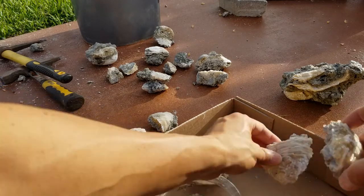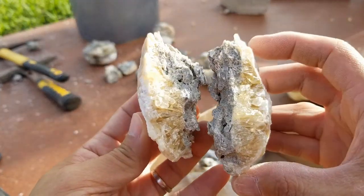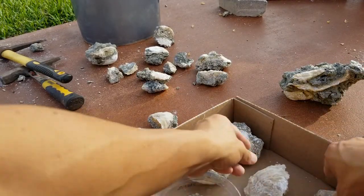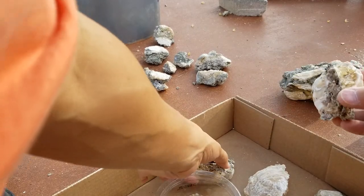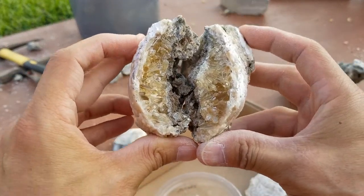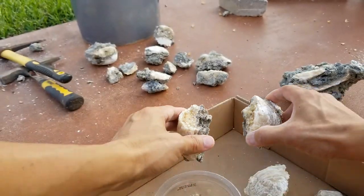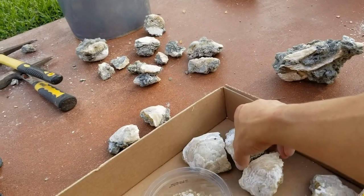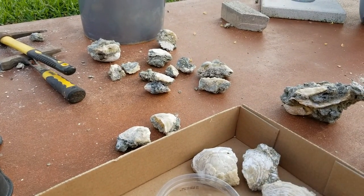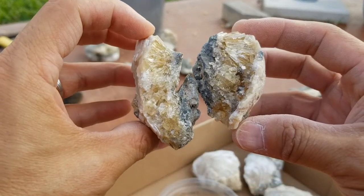And some of these are just loaded. Look how, that's like almost an inch right there. It's loaded with crystal. And they just explode sometimes. Check this one out. Wow. Woo! Beautiful honey calcite. There's another small one. Right here, the side. Bam! Just exploded apart.